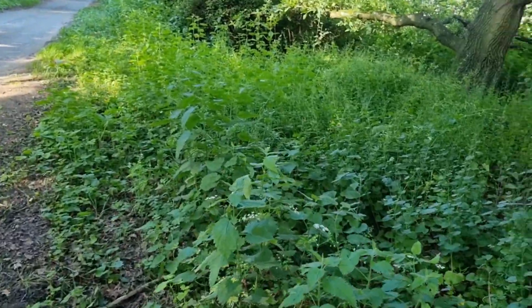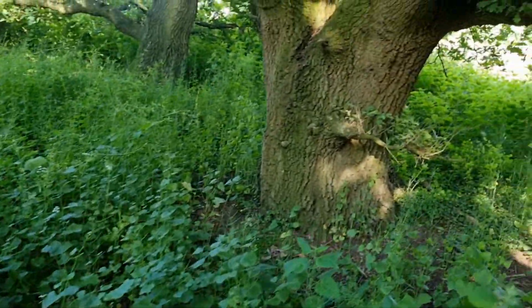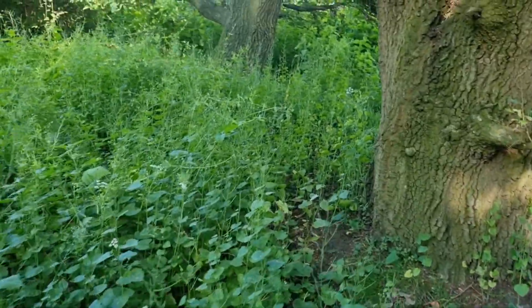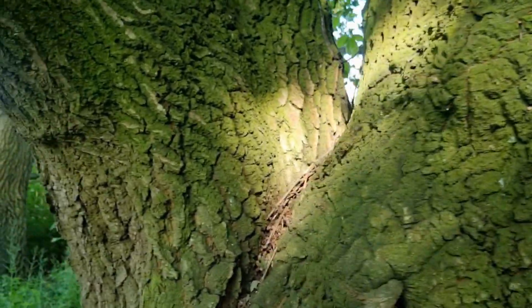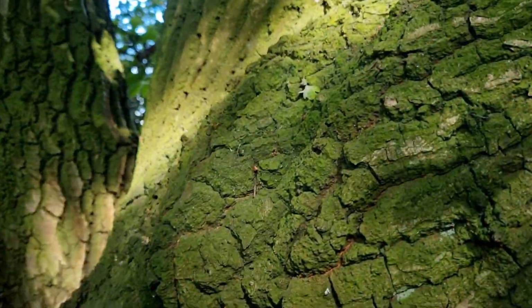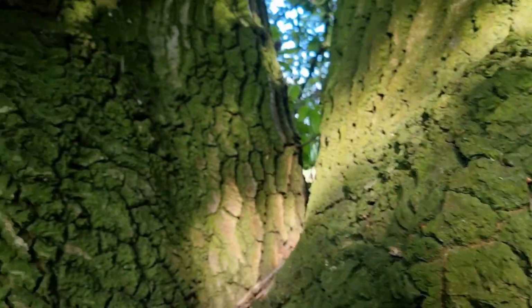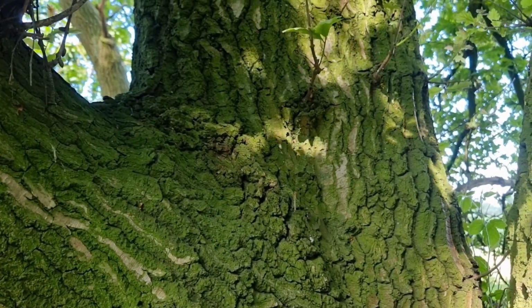There's none about yet, it's a little bit too early, but this is where a lot of death caps grow. But you can see the difference. Look at the trunk of this one. So remember, the beech tree is really smooth, and this is the oak tree, look, all gnarled and old and rugged. Seen a lot of weather, winter weather.